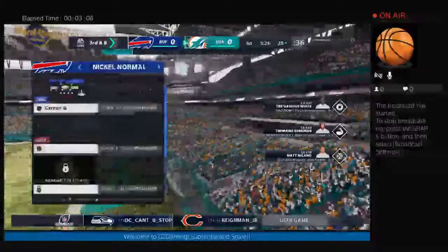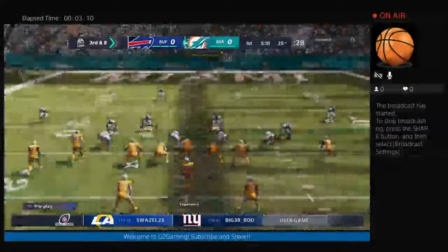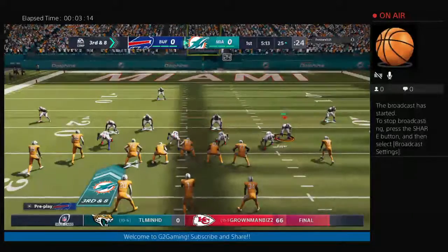And he's got his man in stride, complete. And they're going to mark him down short, maybe by about a yard, if that. It's a gain of 7, and that's going to make it 4th down.